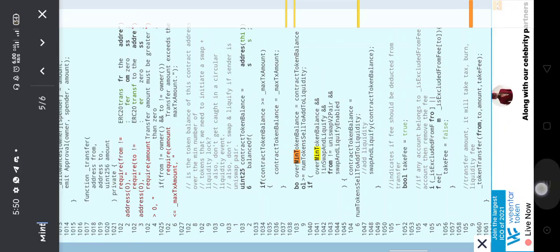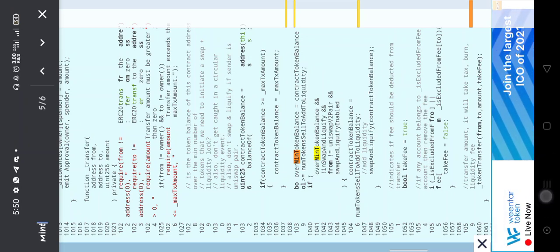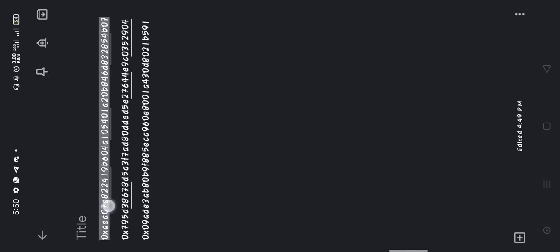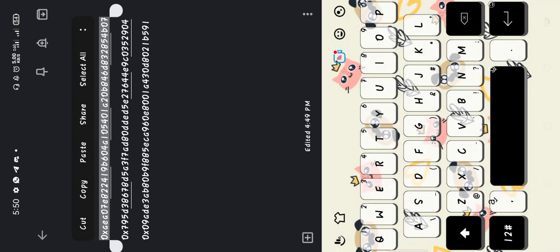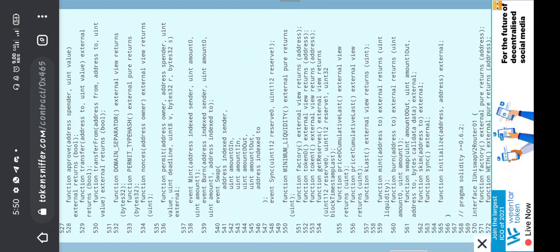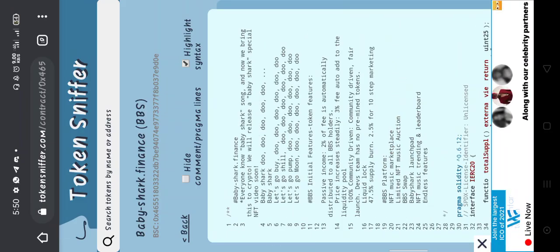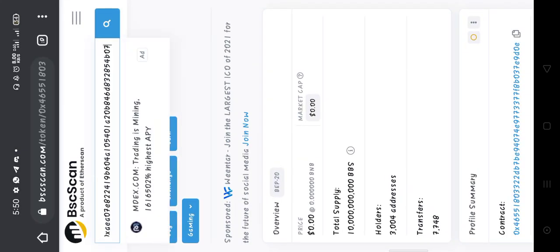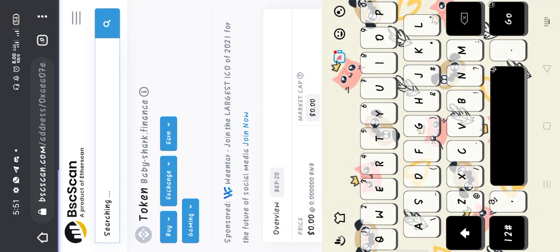But unlike the first coin, let me show you the first coin. Let me show you the difference between the first one. This is the first one. Number one, you will see that the difference is number one when we paste it here.